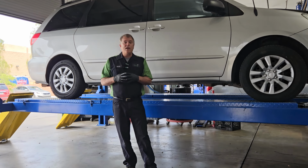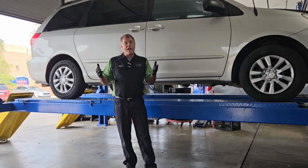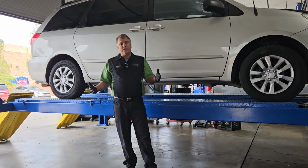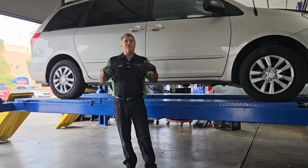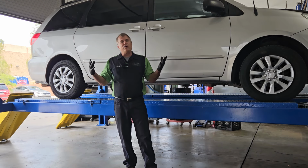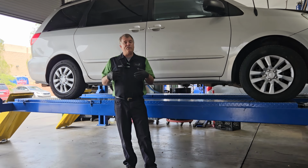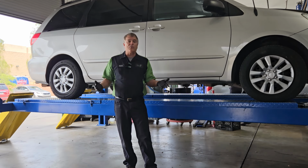I'm Rick Smith. Now, just so you know, the airbag light is a supplemental restraint system, or SRS. So in the event of a collision, the bag deploys and helps assist the seat belt so you're better protected. Now, when that light's on, that means the system is disabled, so there's something wrong.